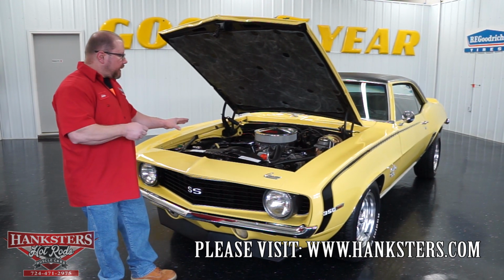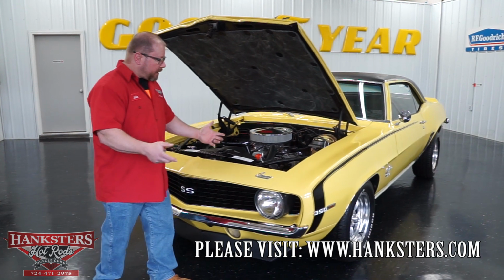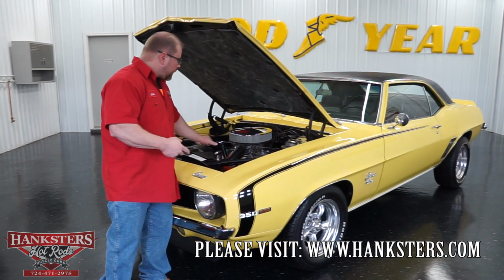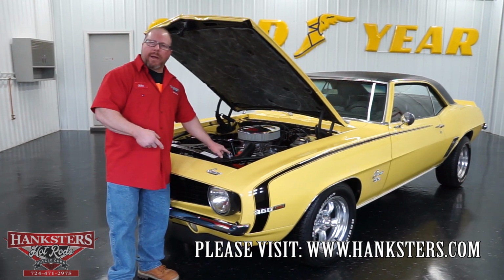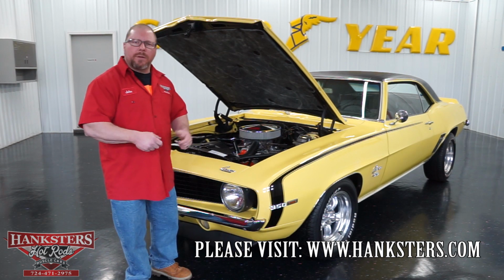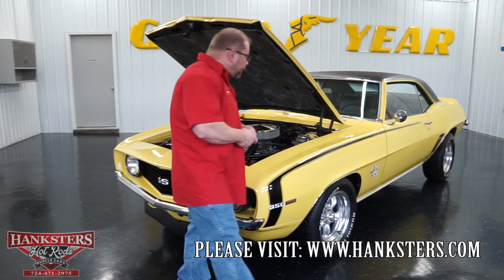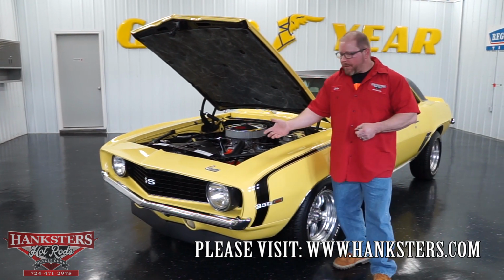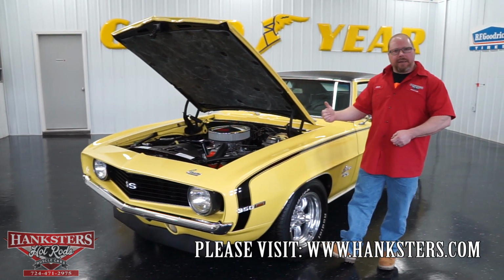So having said that, that's pretty much everything that we've got for this car. Even the hoses and so forth on this car underneath, they've used the correct original style hose clamps on this to keep everything looking as original as possible. So with that all said, we're all done with going through the outside and the inside of this car.